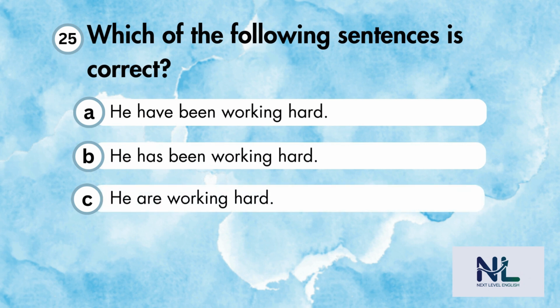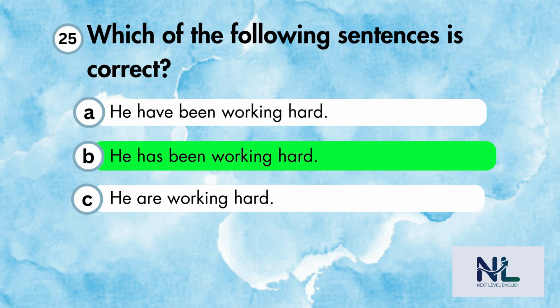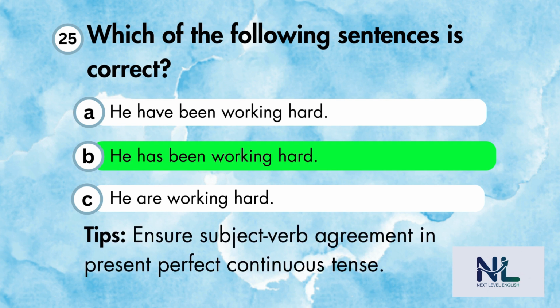25. Which of the following sentences is correct? He has been working hard. Tips: ensure subject-verb agreement in present perfect continuous tense.